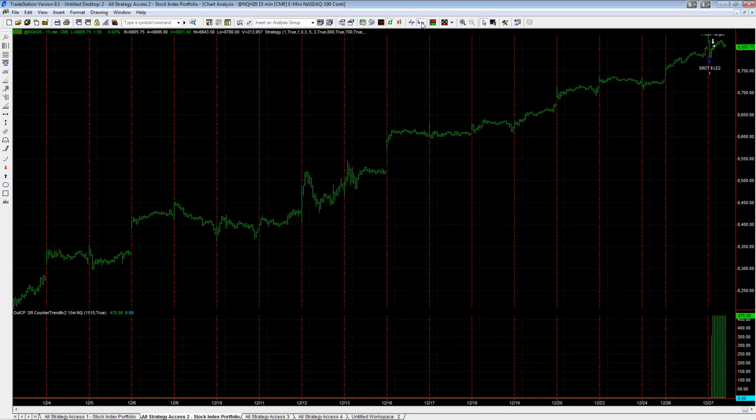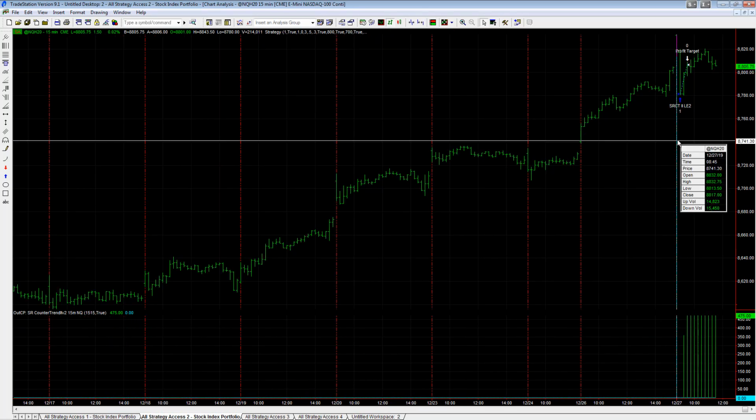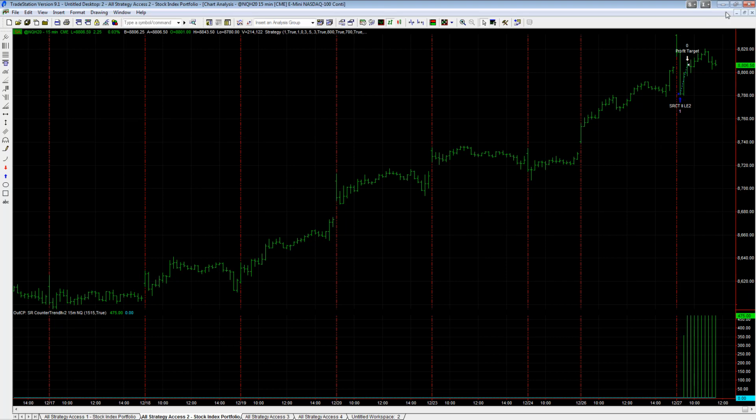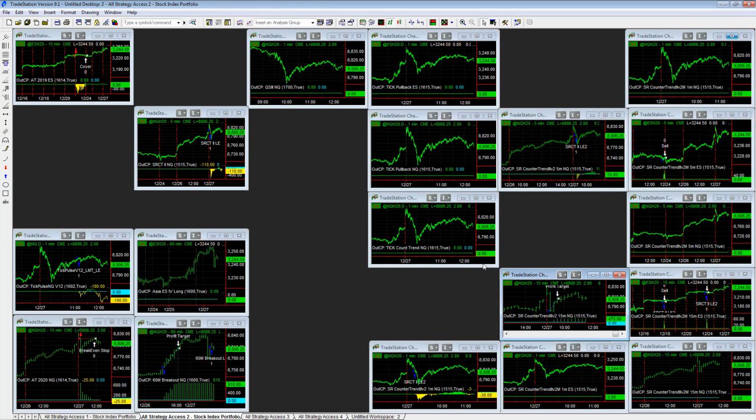Got in right at the lows, nice entry like that. And it's basically the same strategy on different time frames, and so it gets in at different points. And so it bought on the way down. This one already got out on its profit target on the bounce back up. Not sure if it will bounce higher. It could roll over at this point.